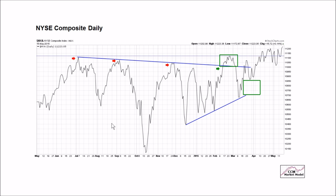This is a daily chart of the NYSE Composite, a chart that we've shown for several weeks at least in these videos. Regular viewers will remember that we used these markings here to say that this was leaning bullish. Why? Resistance, resistance, resistance. This is different here. It was able to break above resistance.